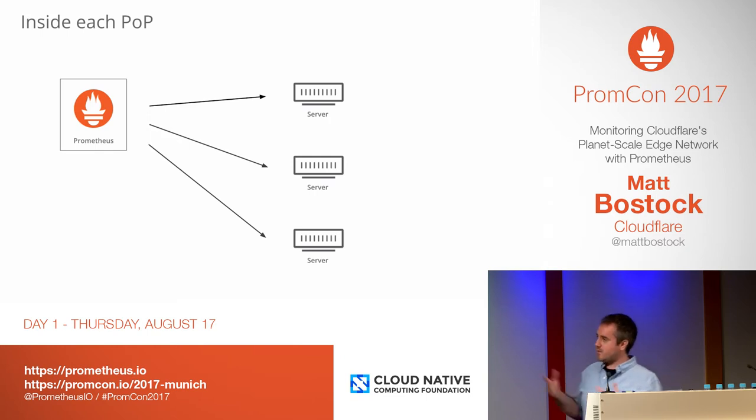Inside each point of presence, we have one Prometheus instance on every management server that we have. In the larger points of presence, we have multiple management servers. They're all configured identically, and each of them runs Prometheus. Prometheus on that management server is connecting out to all of the servers in the data center, and it knows which servers to collect from using the file discovery mechanism, which is a JSON file that gets generated on the same server as Prometheus.